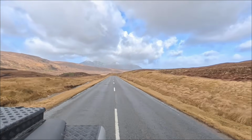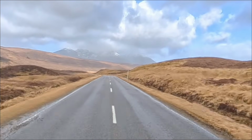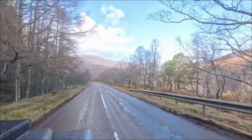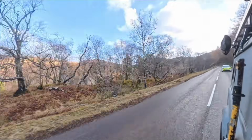Absolutely cracking view of the mountains with that little bit of snow on them and the clouds. Came down into this little valley with the trees, straight away I noticed the difference in the wind. It's got really windy today.